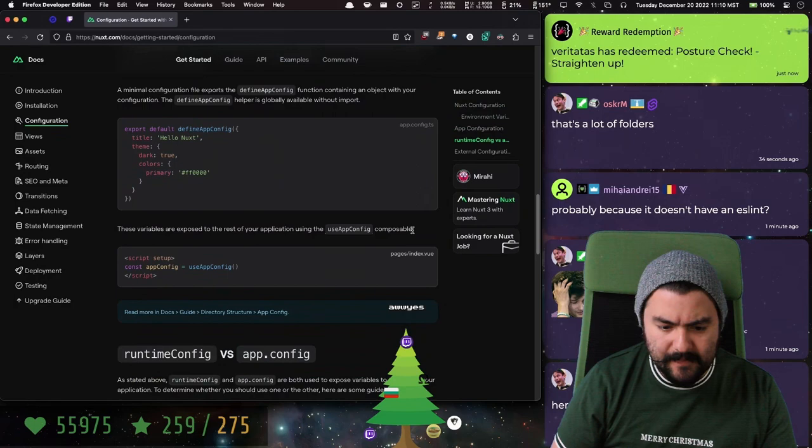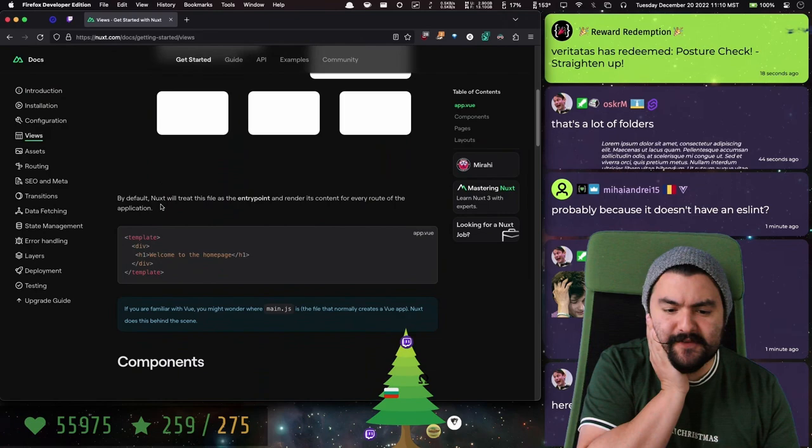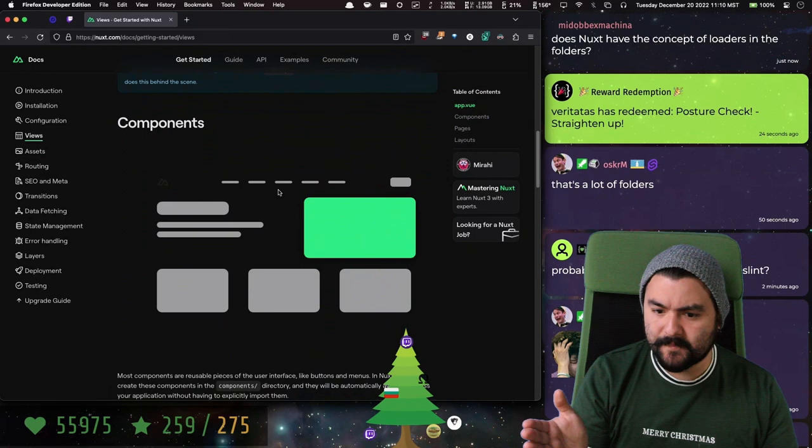Let's see. Views. Nuxt provides several component layers to implement the user interface of your application. By default, Nuxt will treat this file as the entry point. So this app.vue that it generated, that is the entry point. Does Nuxt have the concept of loaders in the folders? What do you mean by that?